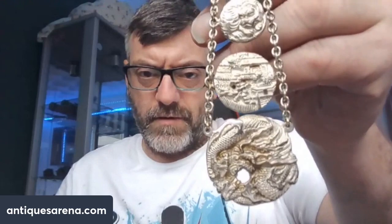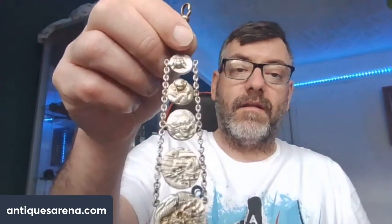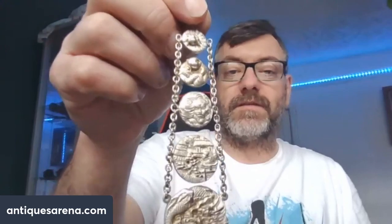Now, this is Japanese. Each one is a city. At the bottom, you have the monkey. Then you have the bottom one's a dragon. You have a monkey. You have what looks to be like a spider. A cat. I'm not sure what they all are. But on the back, they have all the different cities. Tokyo, Kobe, Nagasaki. It's some sort of fob medal or something like that, or pendant. I'd say a fob medal, to be honest with you.